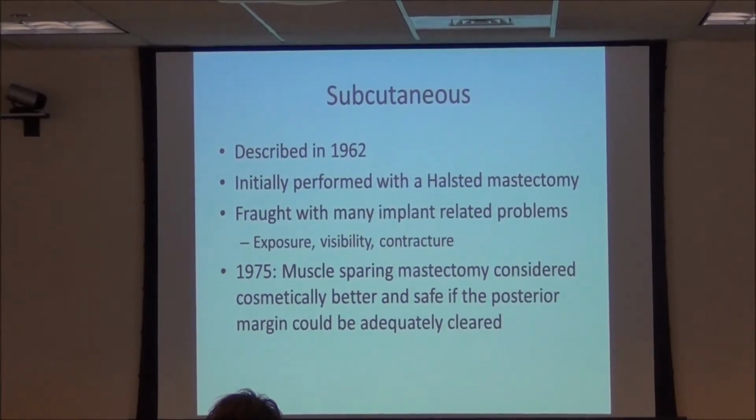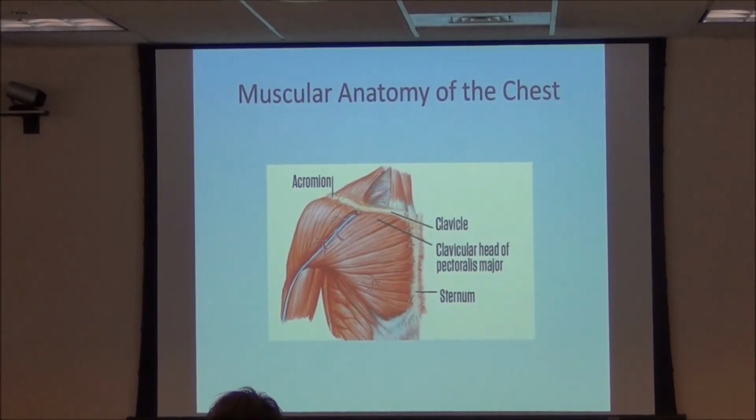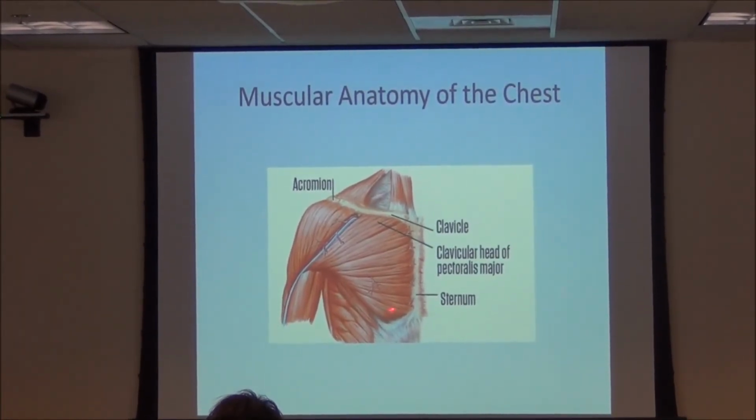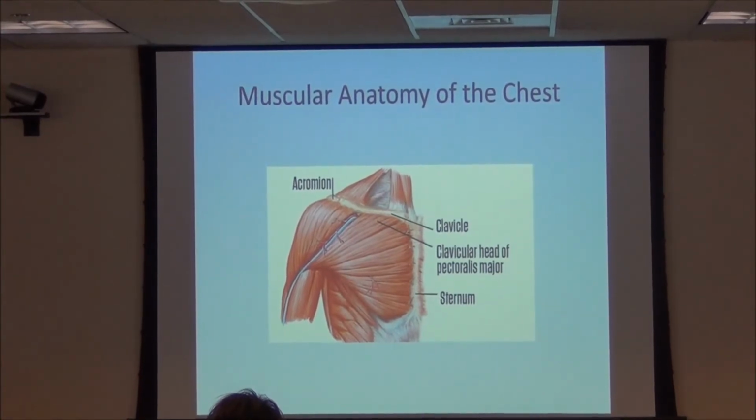Well, once the muscle started being left behind, it opened up a whole new world of reconstruction. And so if you look at what we're talking about, the pec major, okay? But this is not a female-looking chest by and large. It's a fairly masculine chest with a fairly large pec muscle. So you look at this drawing and you're like, well, this will be easy. There's plenty of muscle to put an implant under. It'll be okay.